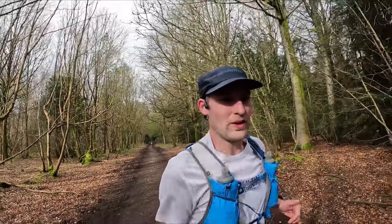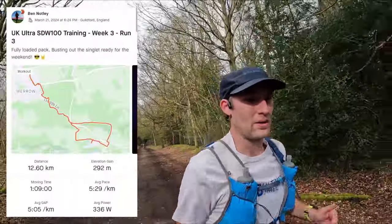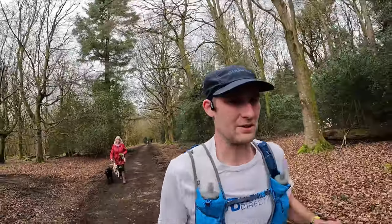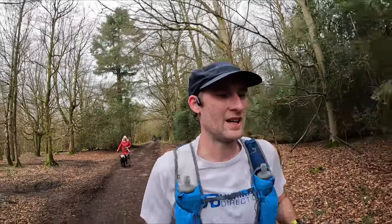Then the third run fell on Thursday. That was 12k. It was really warm on Thursday, so I actually managed to get out in a vest top, which was awesome. So the first time I've run in a singlet in 2024, because I think it was about 16 degrees on Thursday.